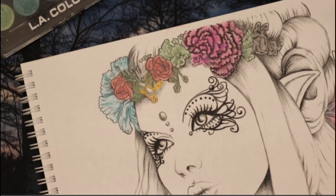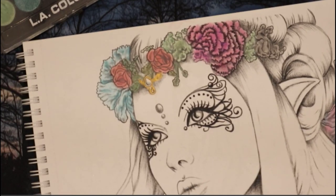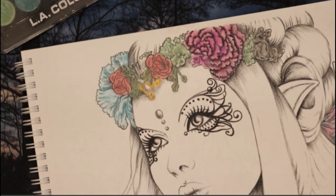Okay, now let's get these green leaves right here, and then we're gonna do the face. Y'all, have y'all noticed that I'm procrastinating terribly on doing the face? It's because I'm so scared. Let's see.